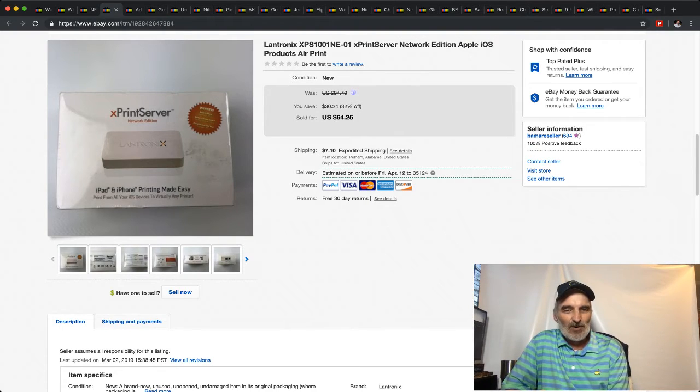It allows you to hook up your printer to it, and I think it's primarily used for printers that are not wireless already. This was new in the box, so it would allow you to plug your printer into it and then be able to print directly from your iPad, your iPhone, etc., directly to that printer. It was new in the box. I believe I paid $6.99 for it.